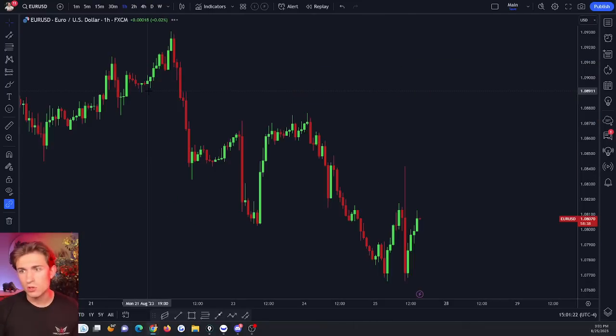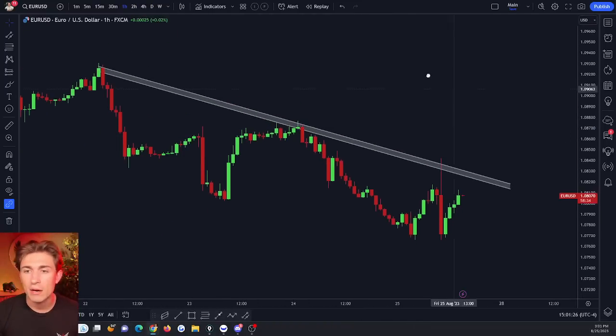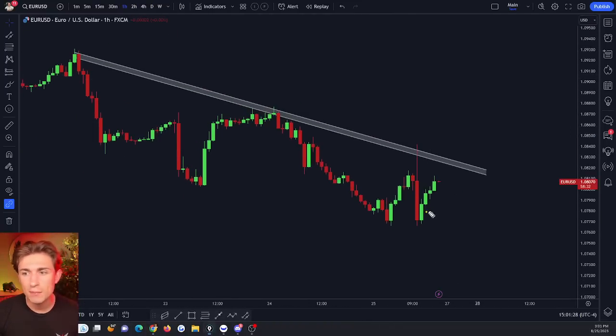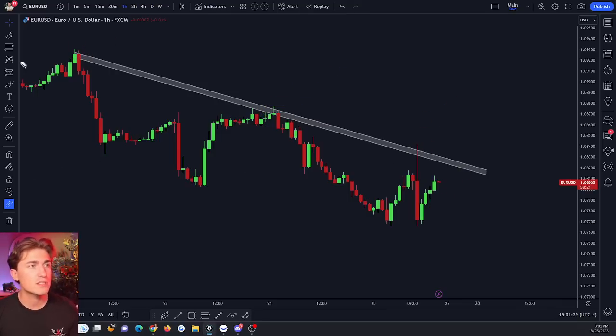So for example, Euro USD here, we have this kind of downward structure on the hourly chart. And as things swing back up into this area, we've seen sellers be aggressive. Each time prices come up to this point, sellers take control of the market and push it right back down. So I think that's something that should be on your watch list. If you're a currency trader this week, watch for breaks up into this area and look for continuations to the downside if you are watching the euro.